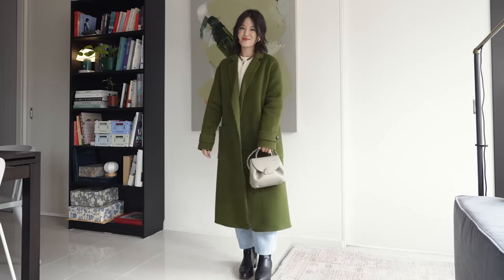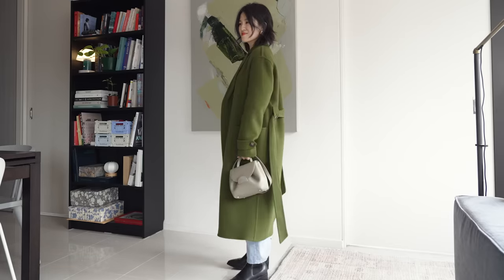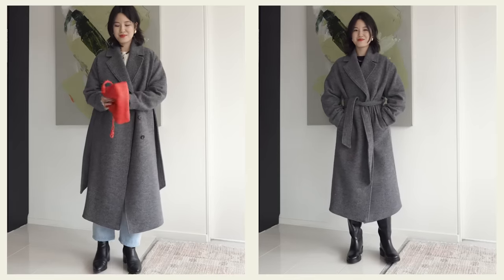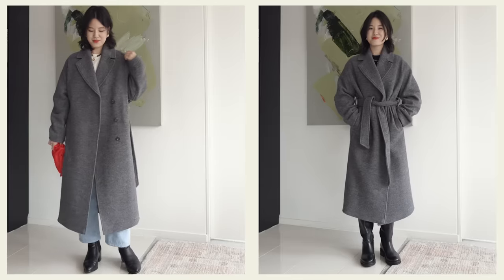I love the color so much that I think I'm keeping it. I just got the final coat I wanted to talk about in today's video. So there are 7 coats today that I'm reviewing instead of 6. This one is a 100% wool coat from End of Stories. This coat is 100% wool and it is lined.